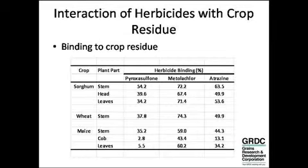Now this is just looking at what we call a batch slurry, where we took 1 gram of plant material, put it in 10 mL of water, and then we added the herbicide in the water and shook it for 24 hours, and then we determined how much was left in the water.